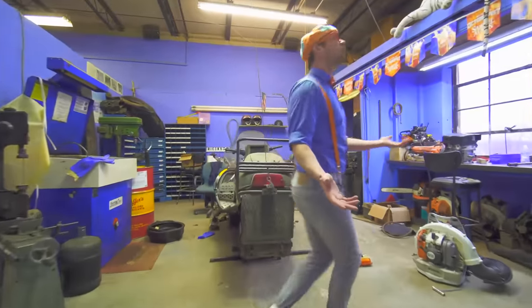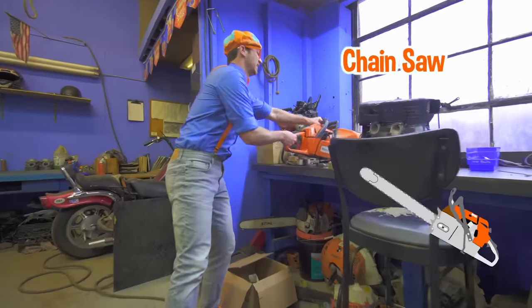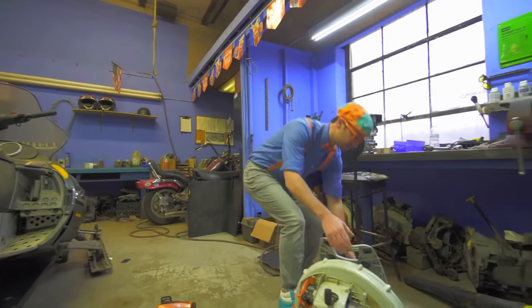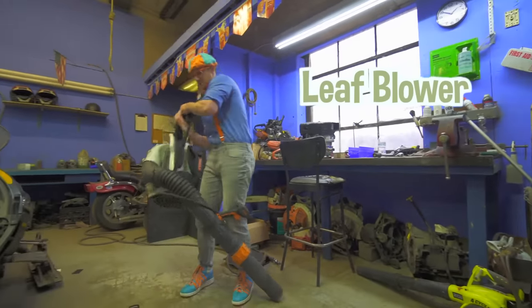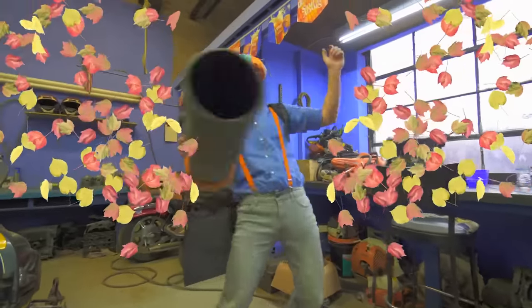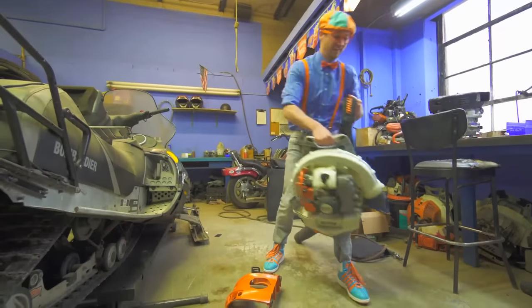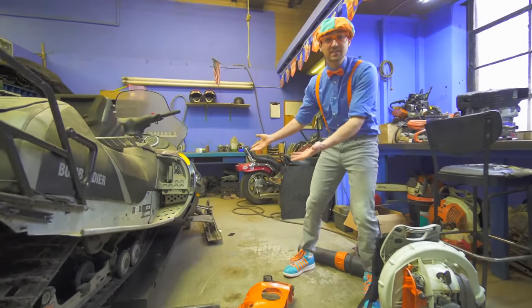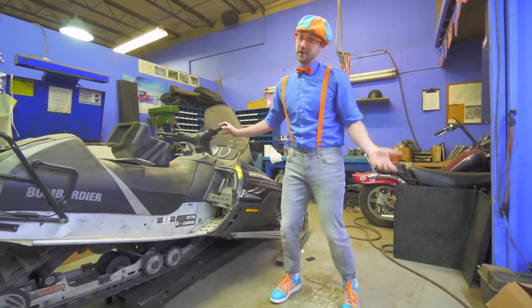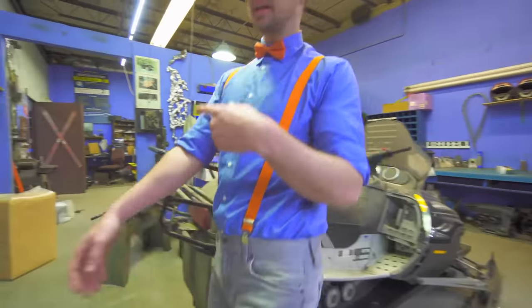Whoa! Look at this room. Whoa. There's a chainsaw right here. Ooh, even a leaf blower. Oh, hey, like I said, this is where they fix the snowmobiles. This one's really old, and it's probably broken, but hey, they'll get to it later. Let's go over here.